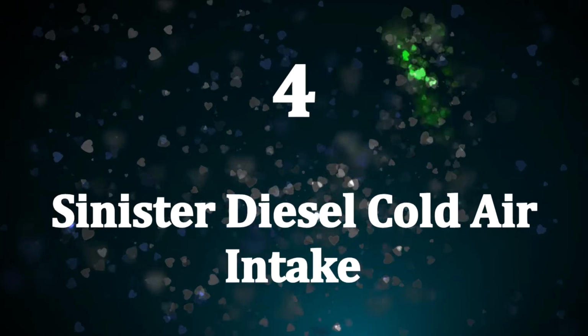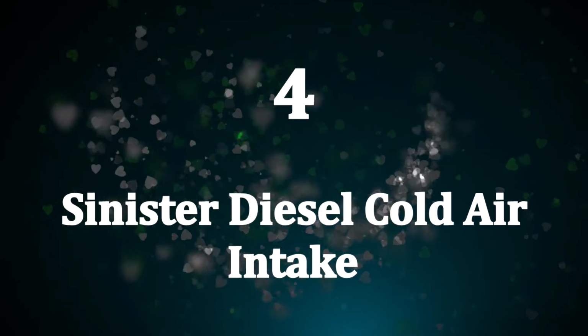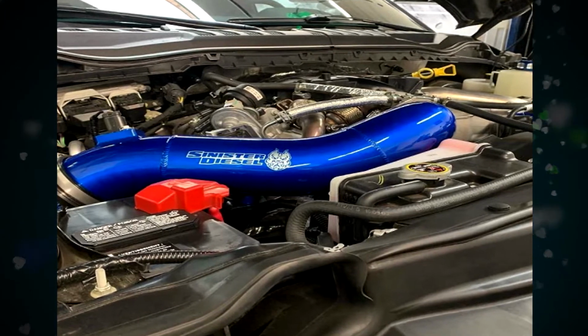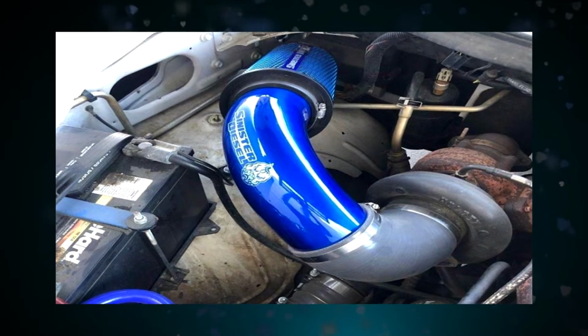Number 4, Sinister Diesel Cold Air Intake. All Sinister Diesel cold air intakes serve a dual purpose. On the one end, they help your engine deliver more horsepower and torque. On the other end, they have a built-in dry filter that keeps the incoming debris from harming your engine.